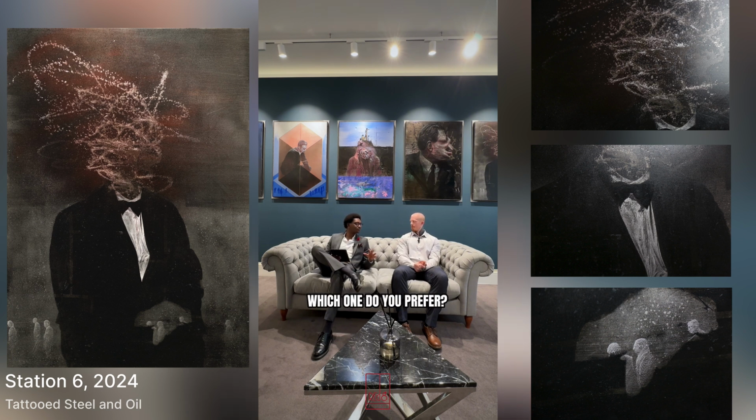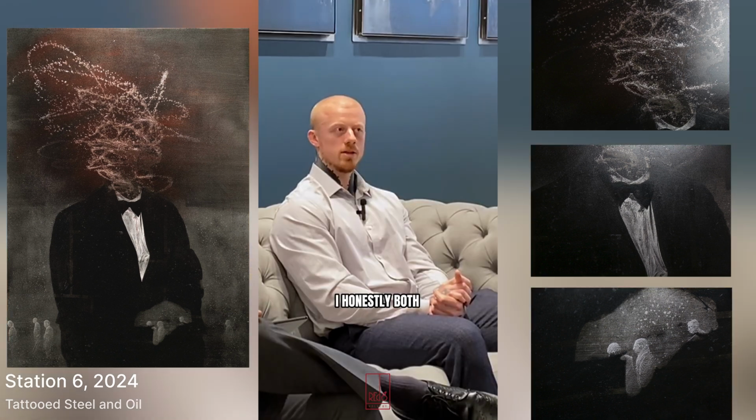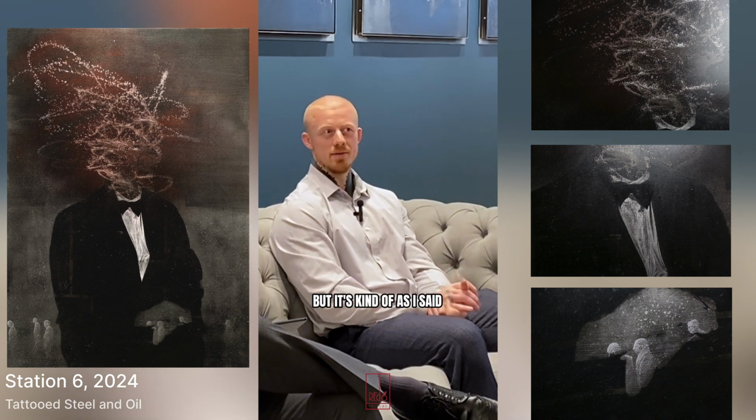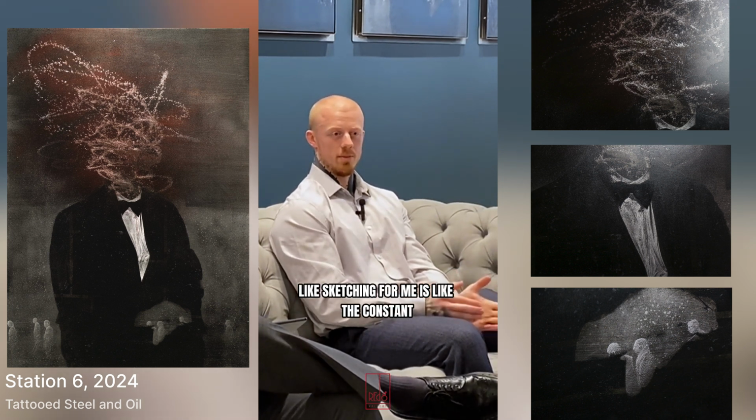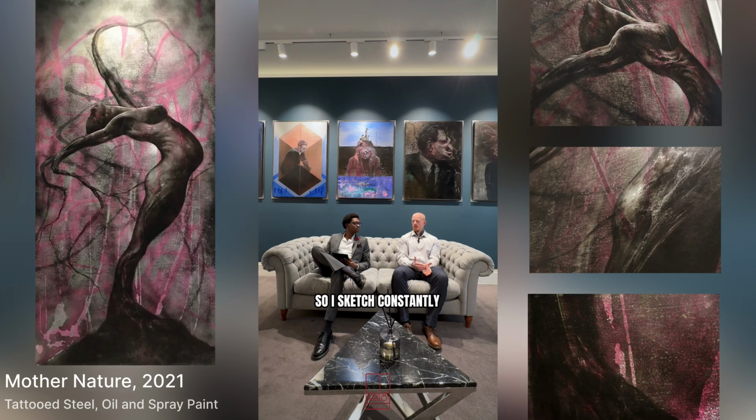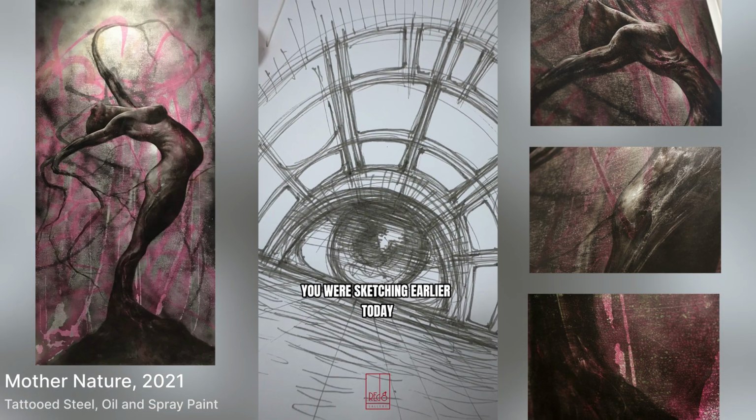Which one do you prefer? I honestly like both, but without this, I think I would just lose my marbles. As I said, sketching is the constant for me because I can do it literally everywhere. So I sketch constantly, and you were sketching earlier today.